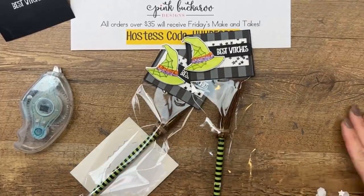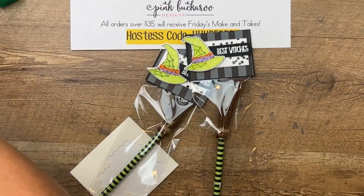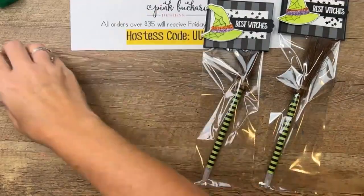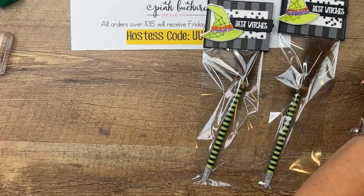All right, and there you have it. So a non-sugary, easy peasy, minus the embossing, easy peasy project. All right, let's look at what we have. And then I've got some extra things to show you. Let me just clean up this mess.